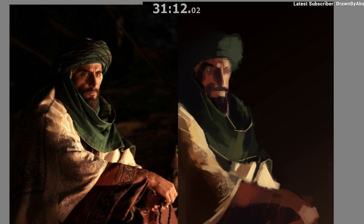So I need a value for the right side, I'm sorry, the left side of that eye right there. That does go into shadow. Pick that little dark color right there.